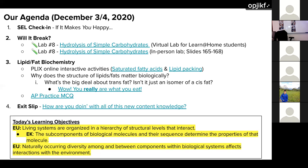Wait, is this it? That's the lab write-up document. We have to fill this out? Well, we're trying to work on these interactive activities on fatty acid structure. That way, if you have questions, I'm here to support you.